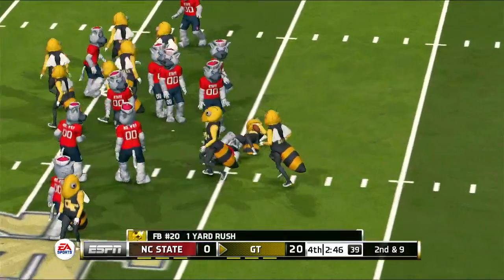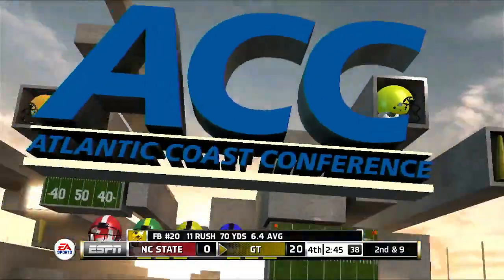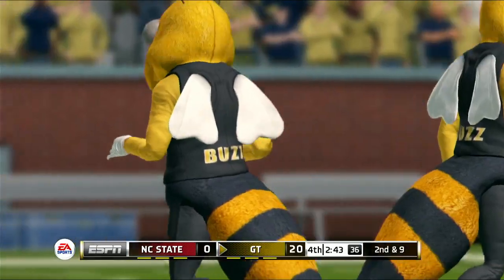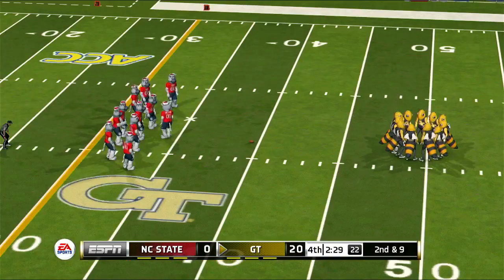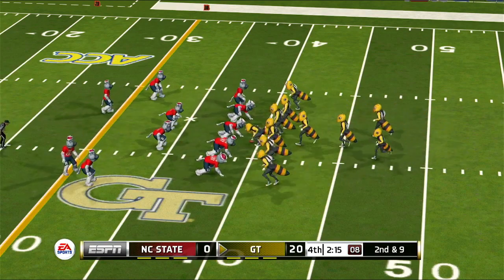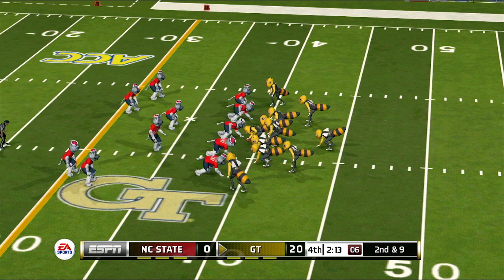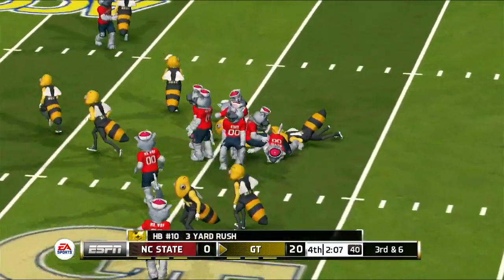Makes it out to maybe the 40-yard line. That's good for a gain of 1 yard. That brings up second and 9. Second and 9. Ball on the 40. Set, 10, 19. Cut. Cut. Nice run there.